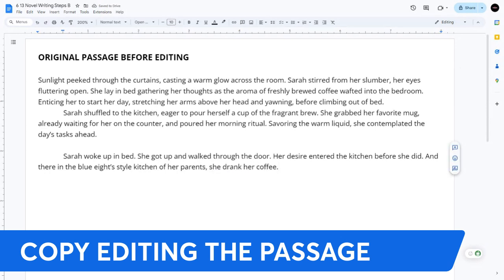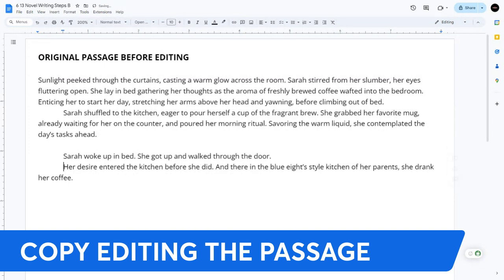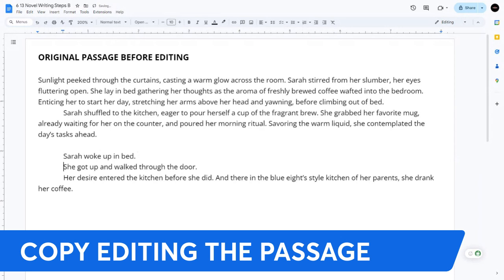Like, this is like statements. She woke up in bed. She got up and walked through the door. Her desire entered the kitchen, right? Ultimately, right off the bat, if you do this for line editing, just so you know, you look at the movement. So she woke up in bed. She got up and walked through the door. I would turn that into a beat.